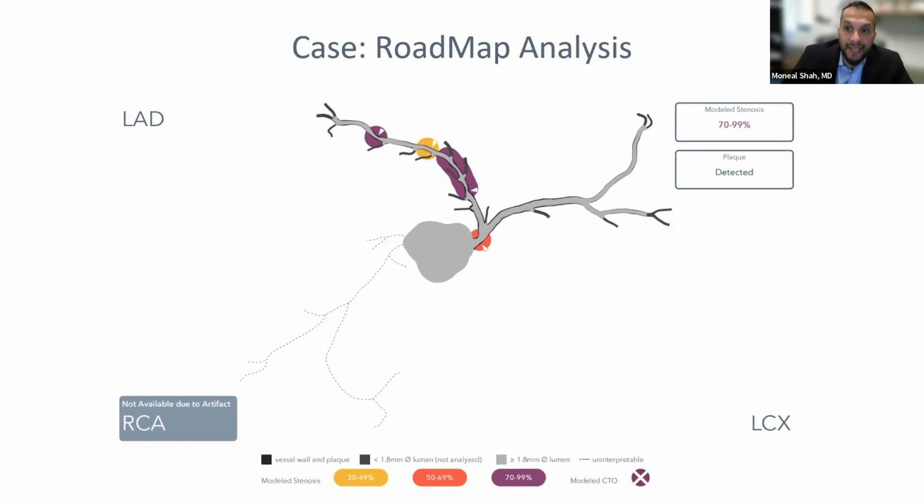So when we see this at our initial look, okay, this is striking. And again, it's a way to potentially triage which studies you're going to read first. So it is, okay, let me take care of this study first because I know it's going to take a little more time. This other study with normal coronaries, I can get to afterwards because I know I'm not going to need to spend as much time on it after reviewing the analysis.